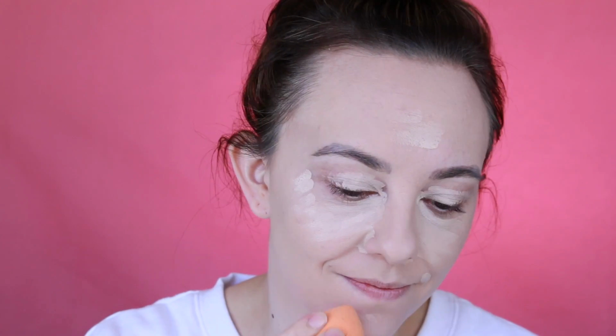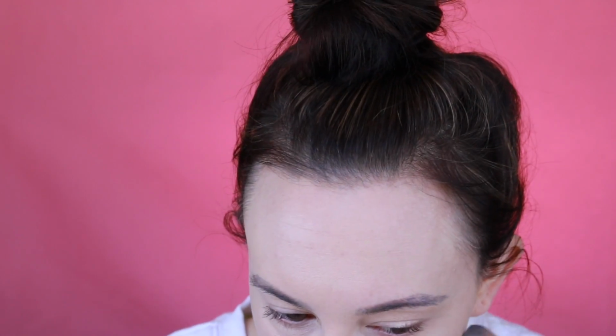Start blending it in now. Again, I feel like using a beauty sponge allowed the product to blend in more seamlessly than using a brush. Foundation is really sticking to this area here where I have some enlarged pores. And the more I try and blend it in, it's moving the product around and then I'm getting less coverage. I'll go and finish the rest of my makeup and we will come back and we'll see how it's going.